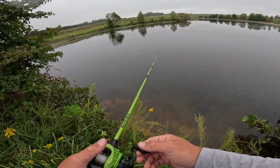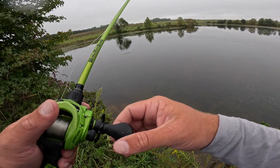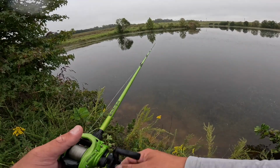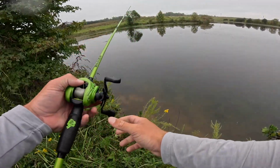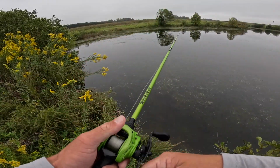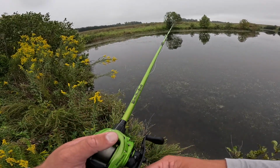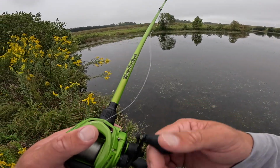So yeah, now you guys can see kind of what I'm doing. Just kind of throw it out there, let it sit, pick up on it. It's slow, it's finesse fishing, but sometimes that's what you got to do to get the bites. Just throwing it at these little holes in the grass is all it is. The fish aren't sitting in the grass, they're sitting in the holes in the middle of the grass. So if you just kind of look around and see where there's a gap, that's where those fish are going to be at.